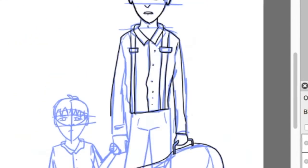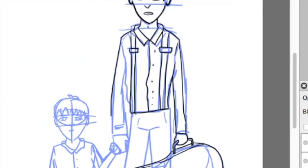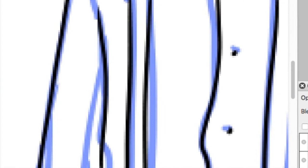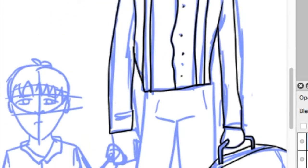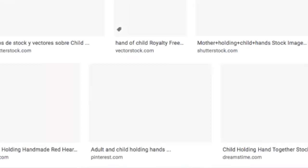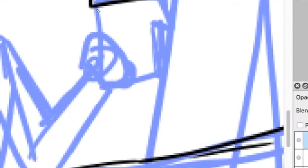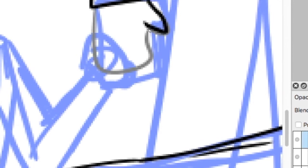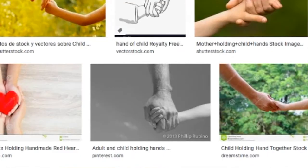Okay, so that's the guitar bag, and I feel like I'm practicing more on hands, because later in the video you'll see me search up a bunch, and when I say a bunch, I mean a whole load of references on Google, because I have absolutely no idea how to draw them.